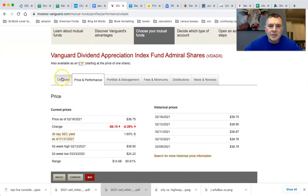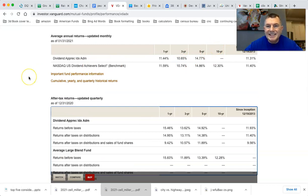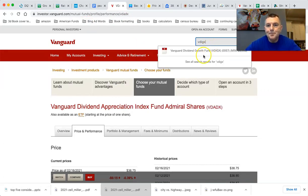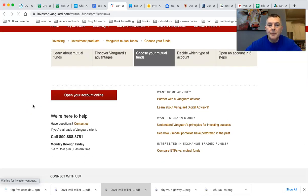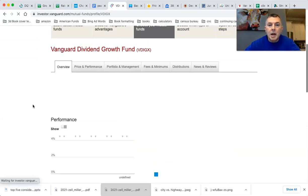Let's see what's done since 2000, just the last 5 years. For 5 years, 14.77. Again, 9 basis points below the index. All right, so let's go back to VDIGX, and we'll show you the difference here. It's very interesting, actually, if you're interested in this stuff. And this might be one where it's good to own both, frankly. I'll share with you why.